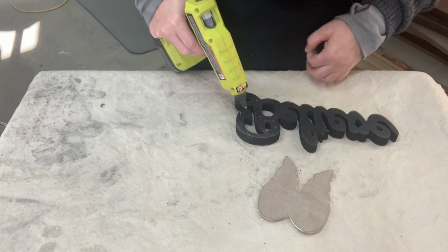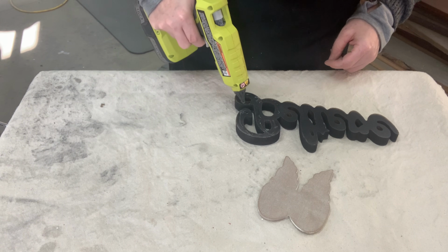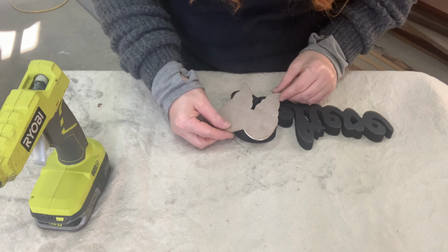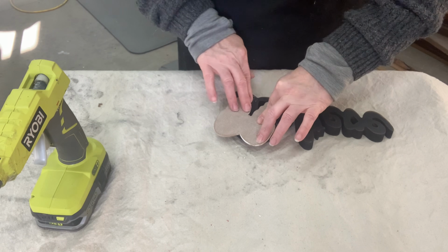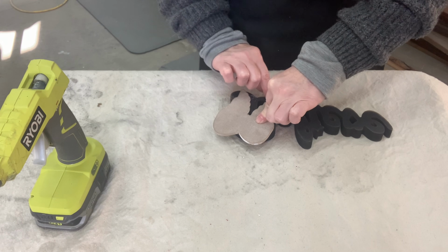It all matches. So I'm just going to add a little bit of hot glue to the back where I'm guesstimating that the wings are going to sit. And I want to make sure that the sign is going to stand up, so I want to make sure that I don't have the wings too low. And then if I can see any of that hot glue from behind after getting the wings off, I can peel it off. It should just be fine.